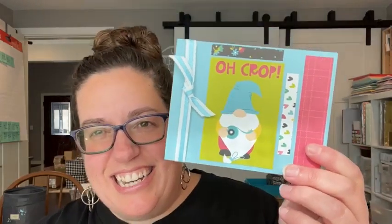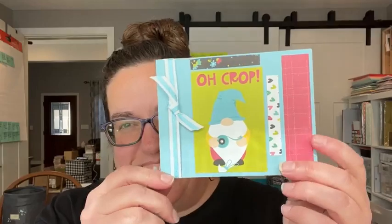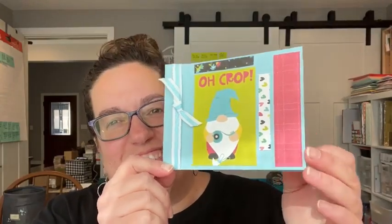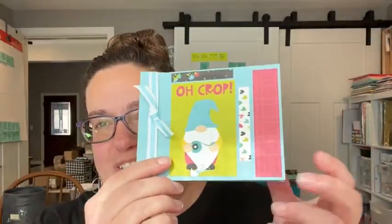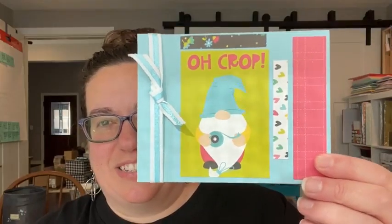Okay, last but not least, we've got Rita. Oh, she's from here in Iowa. She is one of my local people. And it says, oh crop. That's cute. So, little gnome holding some tape there. That's really cute. Oh, and then she's got her note on the inside. That is adorable. All right. I think it's so fun to see your creativity and what you've been making. So thank you for sending me some happy mail.